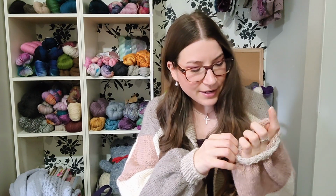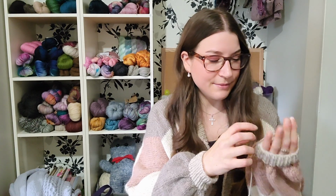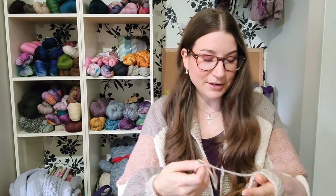And when I was weaving in ends, I realized I made a mistake on the cuff here. Somehow I knit half a row right there, because I was magic looping the cuff. And I guess my mind must have been somewhere else, and I knit the row instead of doing a ribbing. So I haven't woven in that yet, because I think I'm gonna go back and fix that, because it is gonna bother me knowing that it's there.